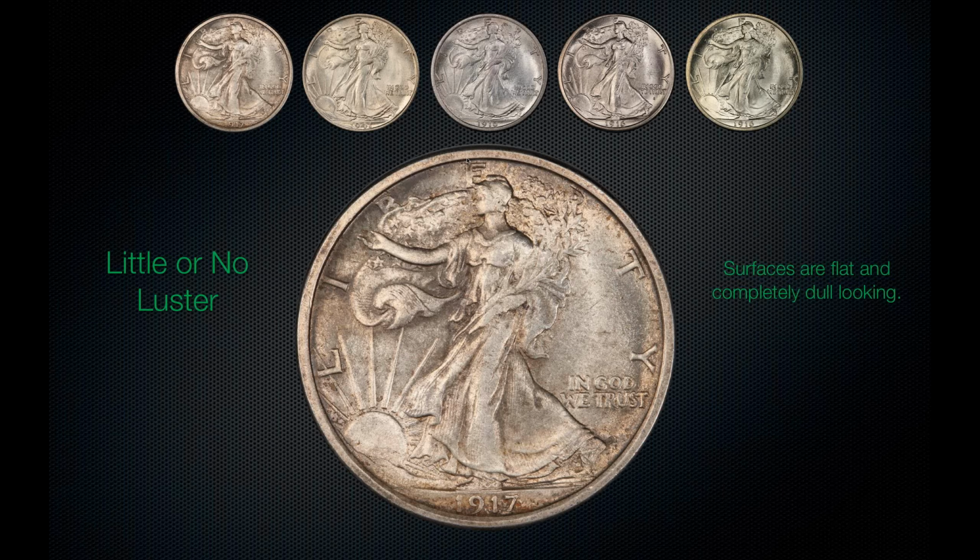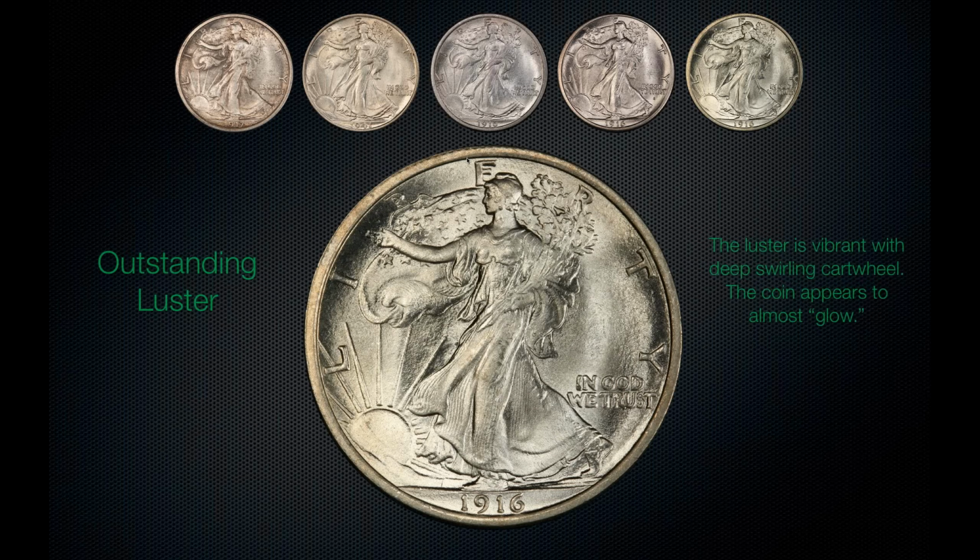Of course, now at the other end of the scale, we have outstanding luster. Here you can hopefully see the effect of the light on the coin. You see the shadow and the dark areas of the coin here, and the very intense bright areas of the coin here. Now, of course, if you could move the coin under the light, you would see all this light pattern swirl around, and that is what great luster looks like. This coin is an example of what we would call booming luster or vibrant luster. And of course, it's very desirable. It's very fresh. So this is the kind of coin that we would certainly like to see.